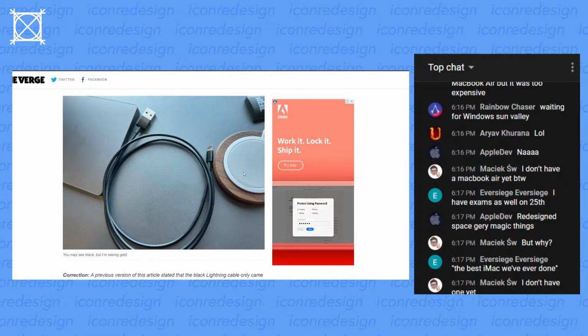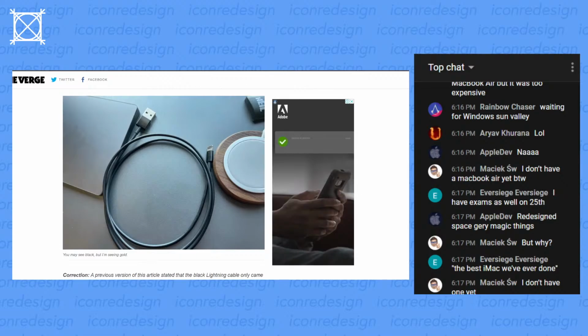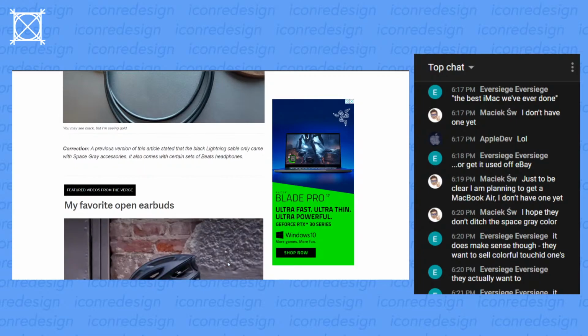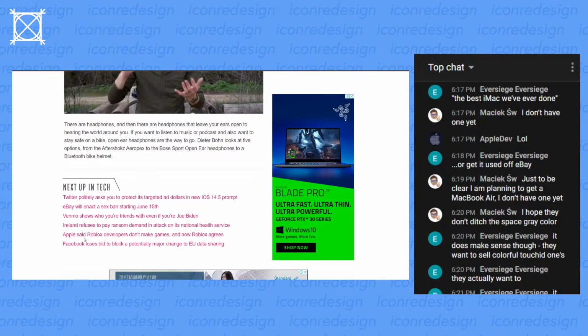The M1 seems to be powerful enough to do a lot of the things that the Xeon could do. I say a lot of the things, not all of the things. Yeah, they want to sell colorful Touch ID ones. Maybe. I legitimately have no idea. Well, that's the thing, because who knows? Personally, I don't think it's going to come out, because they're discontinuing the product itself, the iMac Pro. But if they're discontinuing the mice and keyboards, yeah, probably not happening.